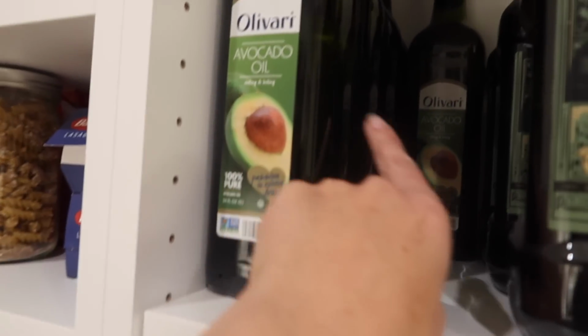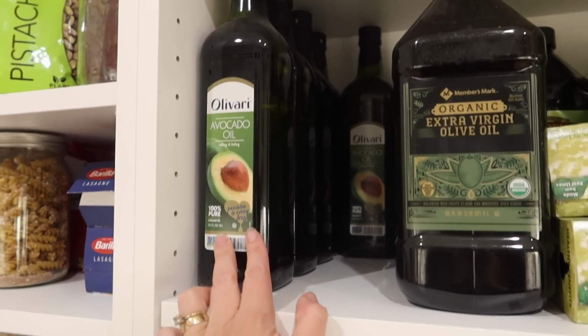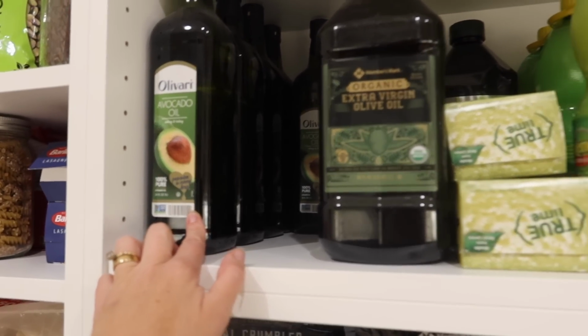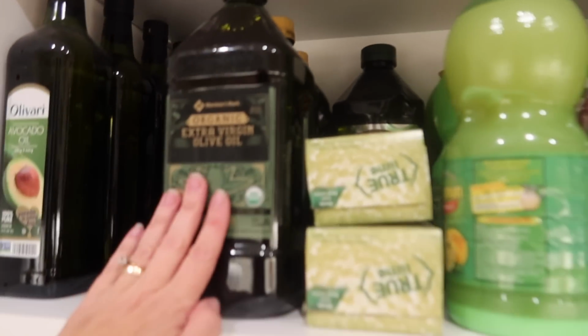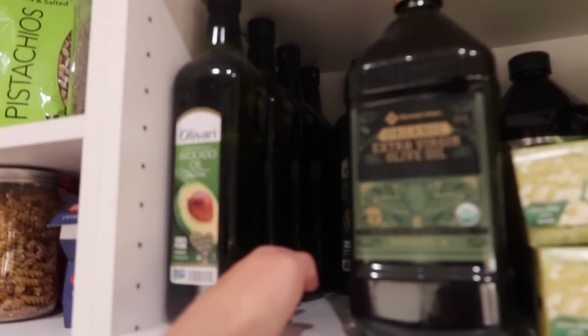We got 4 on that side and then 1 here, because I no longer buy mayonnaise and I use avocado oil to make my mayonnaise, and it really does use a lot. We go through it often. We go through it a lot. Extra virgin olive oil, I have 3 of these large things here and 1 back there, and I probably will just stick to 3 as we eat through that. But yeah, more like 8 avocado oil, I think.